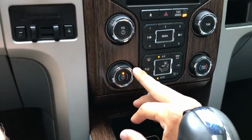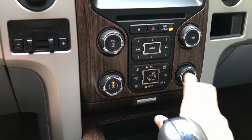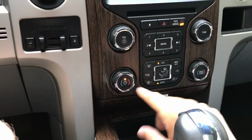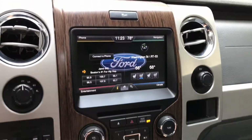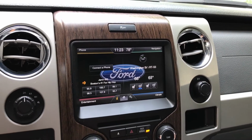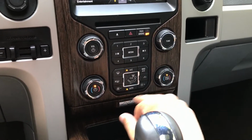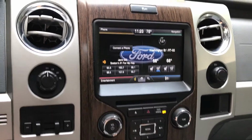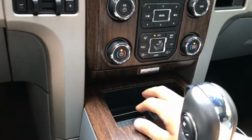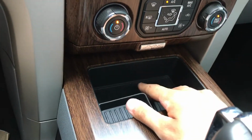Climate controls, as I said, it is dual zone, so you can have 2 different temps, or you could just have 1 temp. Let's see, if I flick the passenger one, it'll kind of set itself there. Heated and cooled seats, as I said, is a really nice feature. Just leave that on the lowest setting for now, that way it doesn't disrupt the audio. It does have Ford's Sync by Microsoft. A nice little storage cubby down below.